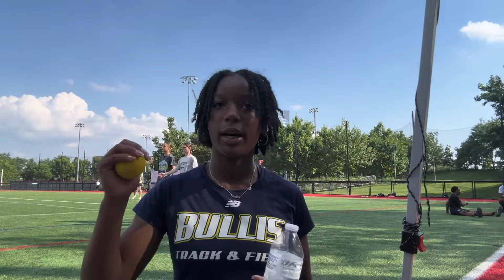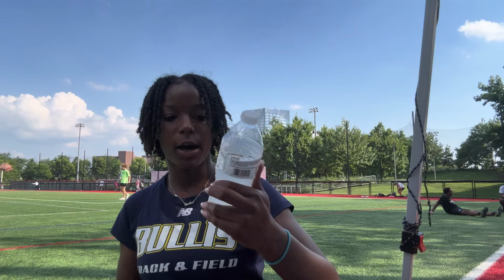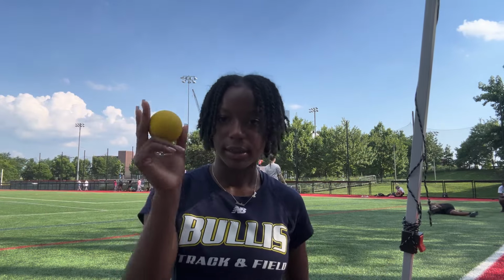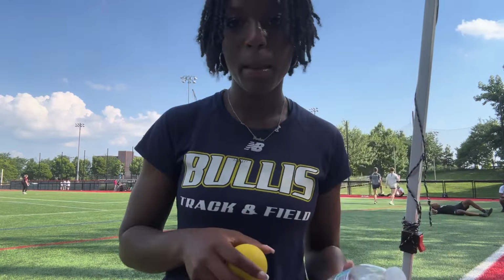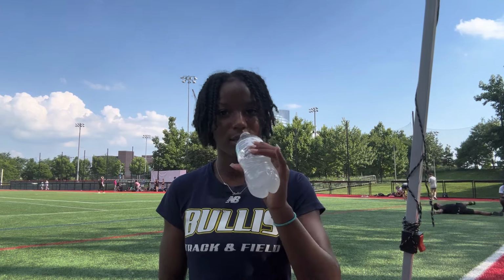Just finished my warm-up for the finals. I'm gonna drink some water plus liquid IV powder. This is the flavor lemon lime. After, I'm gonna roll both my feet out with this lacrosse ball so that my feet are free of any knots you might have.